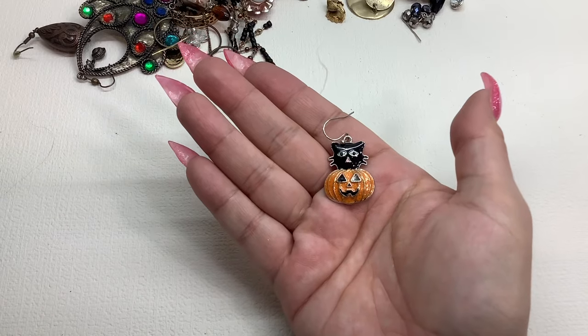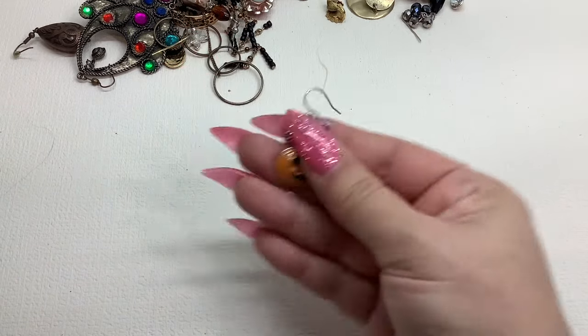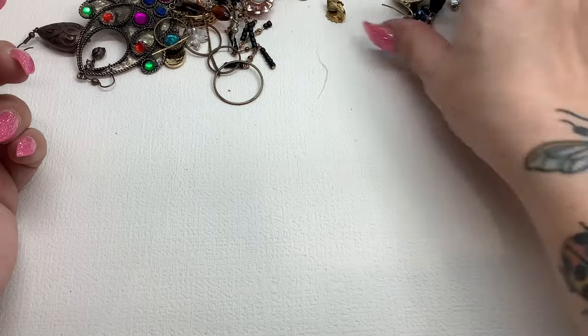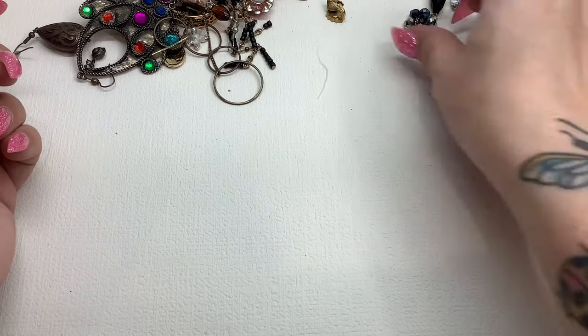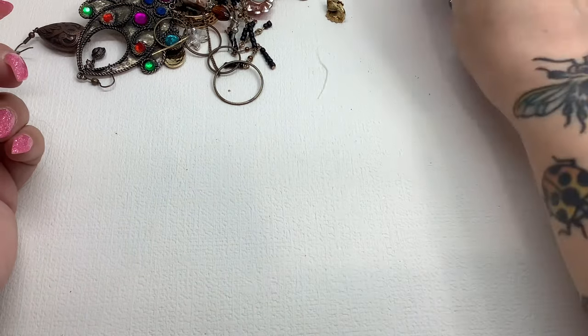That's cute. Somebody can make that into a pendant and make it into a necklace. 50 cents. Two for a doll hair. That's really pretty. A little matte gold tone. Oh, that's pretty too. Don't you hate when they don't give you matches in these mystery boxes? Such a bummer. That's pretty.